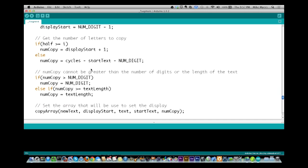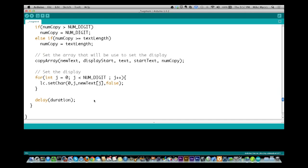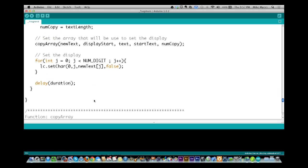So after you figure out the starting position and the number to copy, you basically do copy array again and put it back out. That's right. And all of those are going up and down as you're scrolling across the display, all those variables are changing as things go across. Right. And then at the end, we do the same thing. We translate our display and send it to the chip.